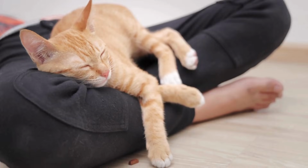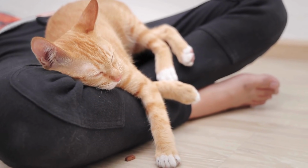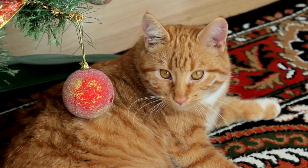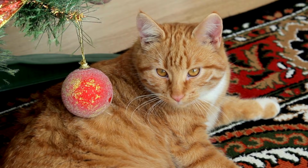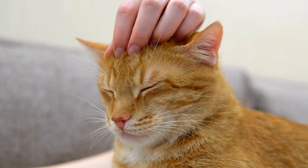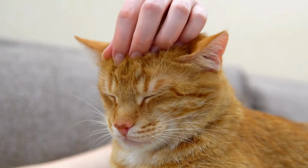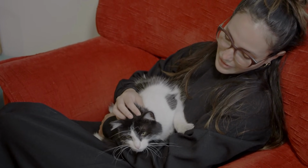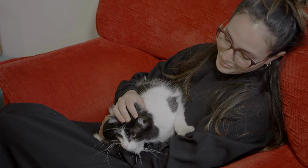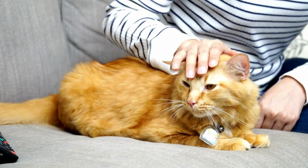Number 4. The instant calm point. There's a hidden reset switch on your cat's body that most owners have never discovered. It's called GV20, and it sits right on the top of their head, between the ears. Ancient feline massage techniques, long practiced in traditional animal care, recognized this spot as a doorway to deep calm. Modern behavior specialists now confirm what cat owners have observed for centuries. Gentle, circular pressure here for 20 to 30 seconds can trigger a profound relaxation response.